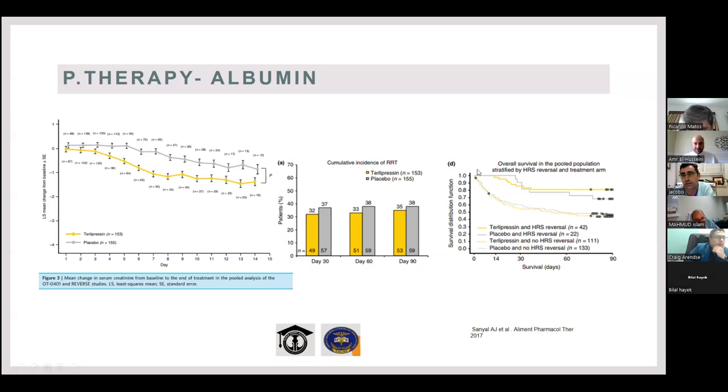When we look at the cumulative incidence of renal replacement therapy, again in yellow we have terlipressin, in gray the placebo. As we can see here, patients receiving terlipressin didn't need renal replacement therapy as often as the others. When we look at overall survival, again in yellow we have terlipressin and in gray the placebo. The overall survival is much better in the terlipressin arm than in the placebo arm.